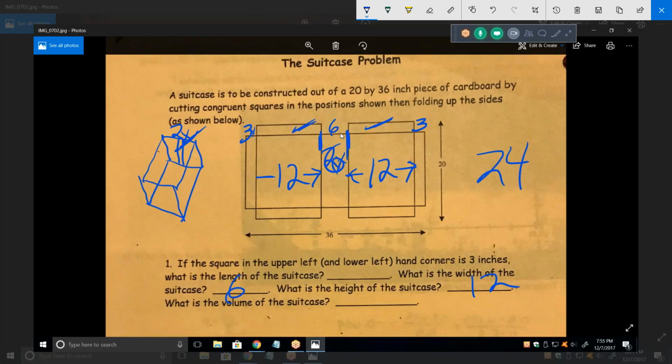What's the volume? The length times the width times the height. I forgot what our length was. What is the length? 36 minus 6, 30. So the volume is 30 times 12 times 6. I won't do the math. I'll just list it like this. You can do that in your calculator.